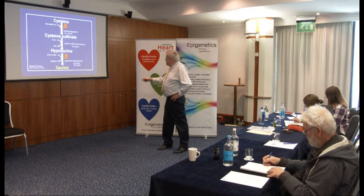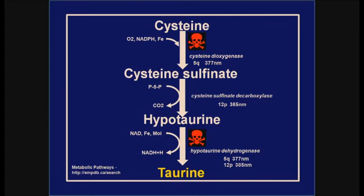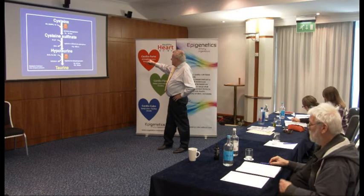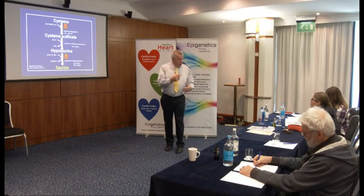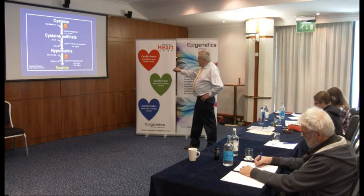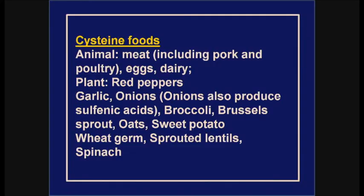Cysteine is the amino acid which should normally go on to make taurine. And if we've got a polymorphism here with the cysteine dioxygenase enzyme, we may have a build-up of cysteine. So you notice here hypotaurine goes down to taurine, and cysteine sulfinate goes down to hypotaurine, and this is a decarboxylation, a pyridoxal 5-phosphate enzyme. So when people get low taurine, they can't detoxify chlorates from swimming pool chlorine and things. They need the taurine, and these people need P5P, pyridoxal 5-phosphate. Cysteine foods is anything which is sulfury.